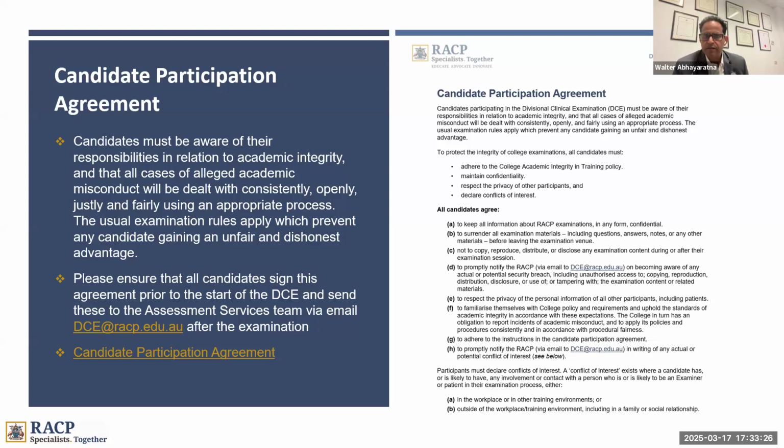It's really important that we declare conflicts of interest. So if you know the examiners, the candidates should say. If the examiners know the candidates, they have to say to the lead examiner and also the lead examiner for the whole day that they have a pre-existing knowledge of the candidate and describe that, and they have to take action. So similarly, the candidates should declare conflicts of interest. And there's an integrity and training policy that the candidates sign that they have read. Just make sure that the candidates sign the agreement, please, before the start of the exam, and send that to the assessment services team via email after the exam. Next slide.